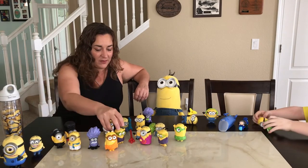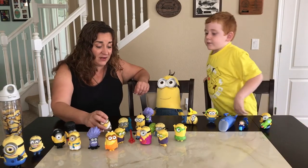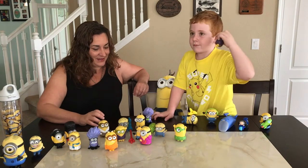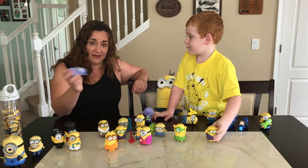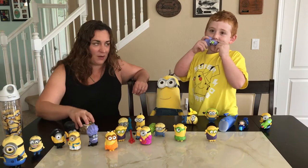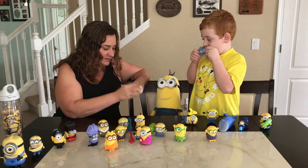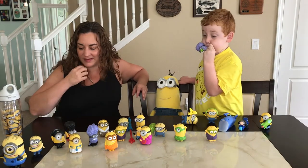So some of these are from the other movies. Some don't make noise anymore like they're supposed to. But you sure can hear Kevin, huh? No, this one. Is that Bob? No, not that one. Yep. And we've got the purple Minions. He went all purple on him. And what does this one do? Did it make noise? Yeah, I guess some of them are a little old, so they don't make too much noise anymore.